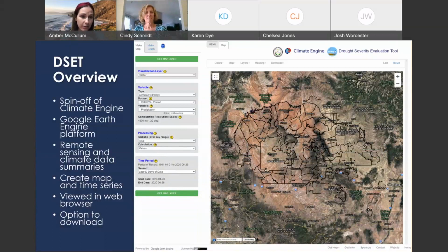So this is what the DSET tool looks like when you come to the main page. DSET is a spinoff of a really popular tool called Climate Engine. I don't know if any of you have heard of that. Climate Engine uses Google Earth Engine as the back workings of the tool. And then it has this really great slick user interface where along the left-hand side, the user can select different types of climate variables and the type of statistics they would like to run, like totals or percent of average statistics. And then all within this interface, you can click on Get Map Layer and generate maps for specific regions. Climate Engine is actually available globally. And our spin-off tool has much of the same data as Climate Engine, but we've really focused in on the Navajo Nation and included some of their data into the tool that could be used for map making and things like that. Next slide.